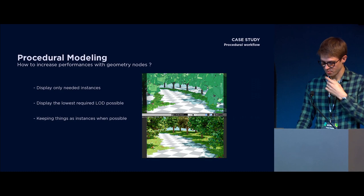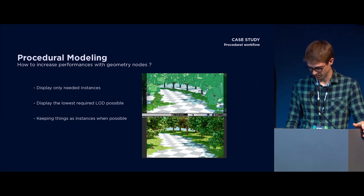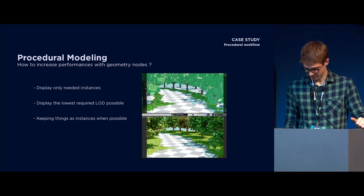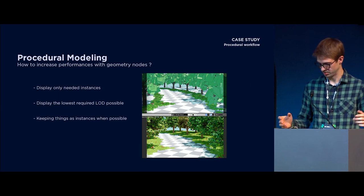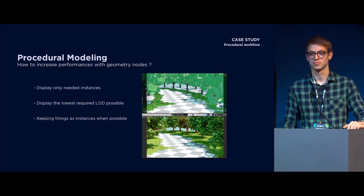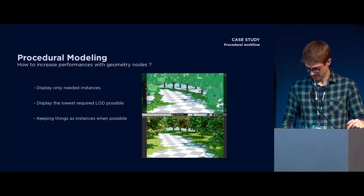So now a bit about set dressing and procedural modeling. In this part, I will talk mostly about geometry nodes. As you already know, I'm working on a project that involves a lot of vegetation and forest background. So geometry nodes were a huge help when doing set dressing and creating those environments.